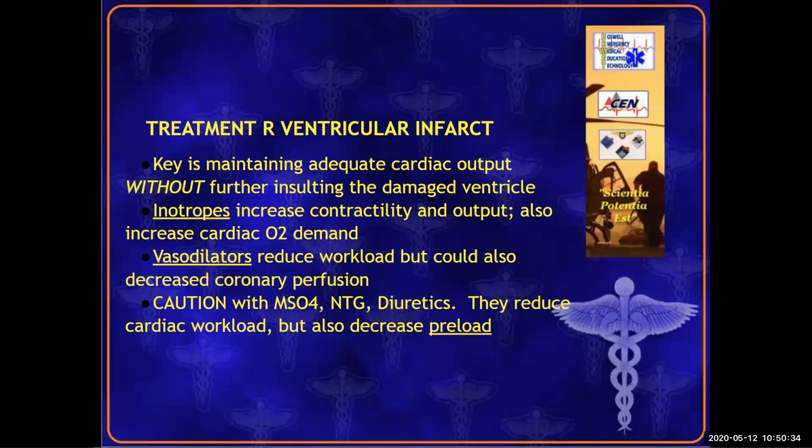Okay, there's other things we can do. All right, I could start an inotrope. Inotropes increase cardiac output, but the drawback, which you must be cautious with, is that it also increases the oxygen demand of the heart. And if the heart is infarcting, I gotta be very cautious how much I'm making it work. All right, I could try and give them a vasodilator to reduce that workload, also the afterload.